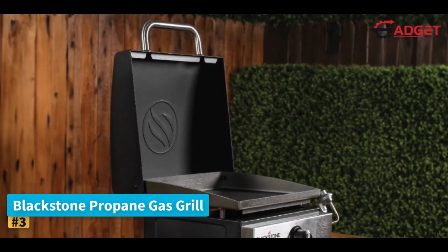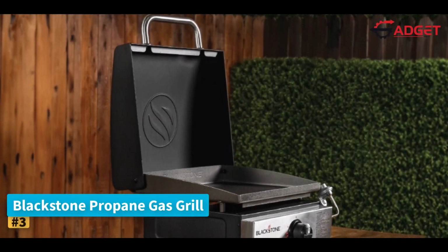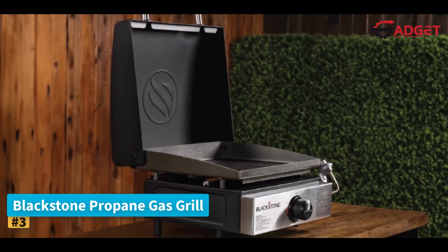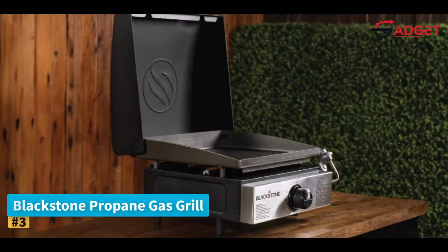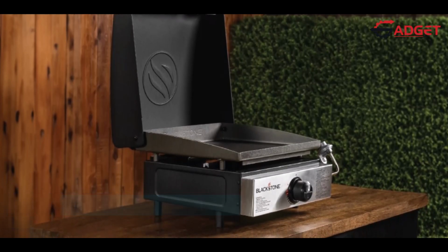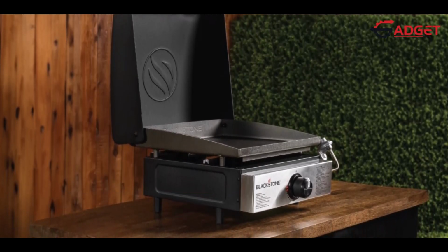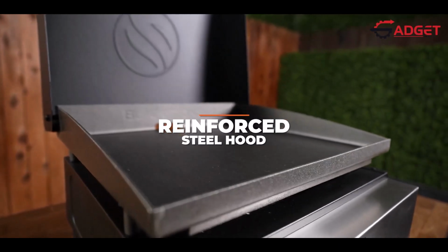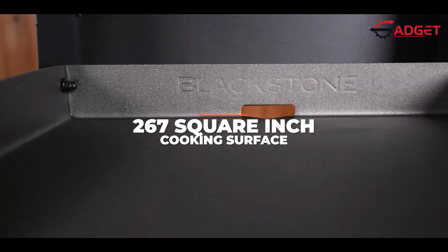Number 3. Blackstone Propane Gas Grill. If you're in search of a versatile and portable grill for outdoor adventures, the Blackstone Propane Gas Grill offers a fantastic solution with its flat-top griddle design. This griddle is all about making delicious meals outdoors, whether you're whipping up bacon and pancakes at a campsite or grilling burgers at a tailgate.